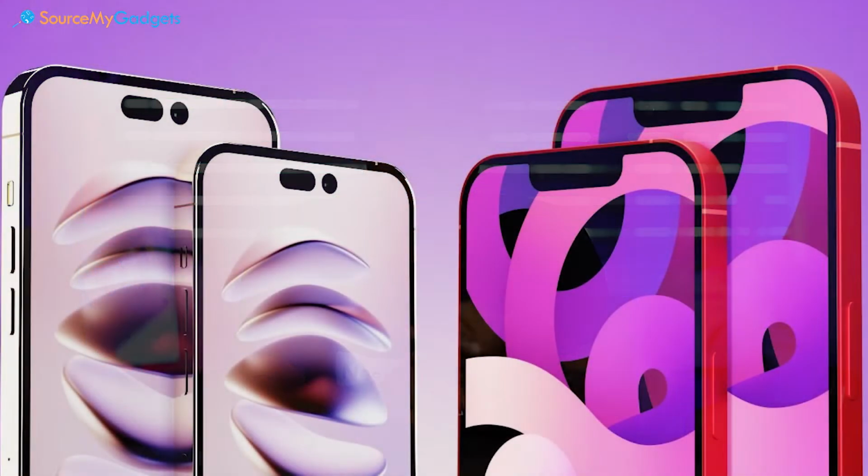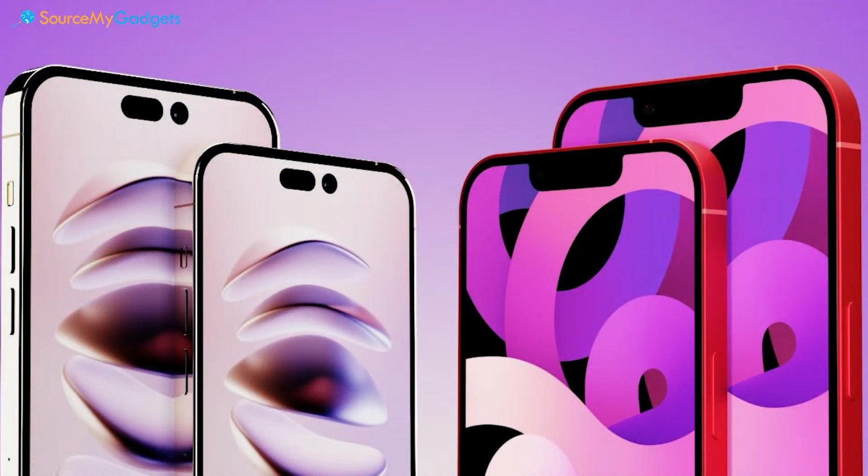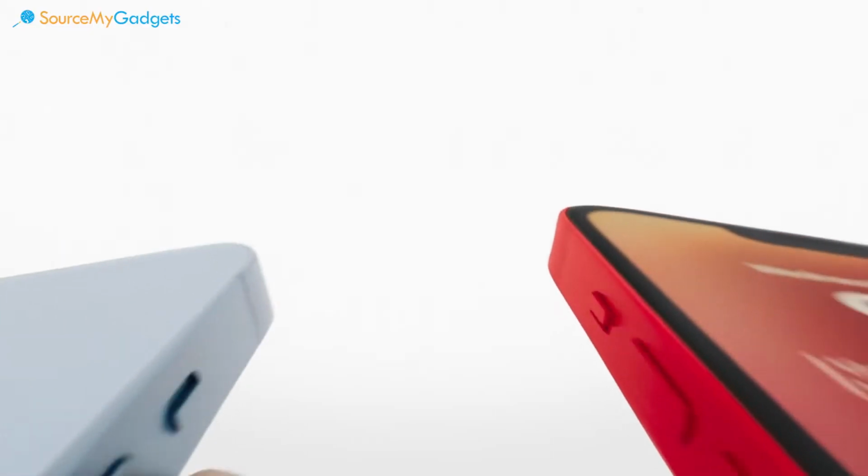Now on the 14, we have the iPhone 14, the iPhone 14 Plus, the iPhone 14 Pro, and the iPhone 14 Pro Max. It's important to know that the iPhone 14 doesn't have a mini, unlike the 13 and the 12. One thing you should know about the iPhone 14 is how similar it looks to the iPhone 13.